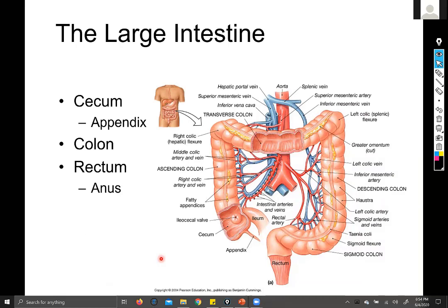All right, so I think I'm going to actually stop here because this is the launching point for the large intestine, and I think that that probably is a good stopping place video-wise. So that's where we'll pick up on Friday. And I'm going to stop recording now.